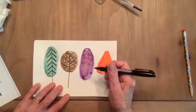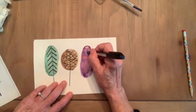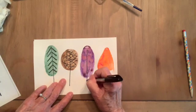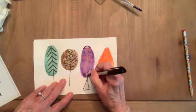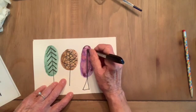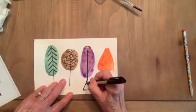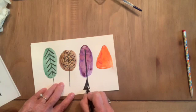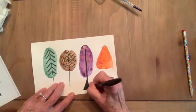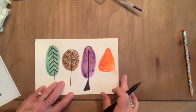I like this. And remember, the other thing you can do is you can make your trunk fatter at the bottom. So I'm just going to kind of draw a trunk that's wider at the bottom, almost like a triangle shape with some diagonal lines. And I'm going to fill it in to make it really pop out. The thing I like about this project is that the branches and the stems, or the trunks, look like they're floating. It looks like these trees are floating.